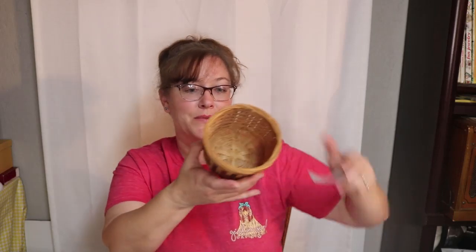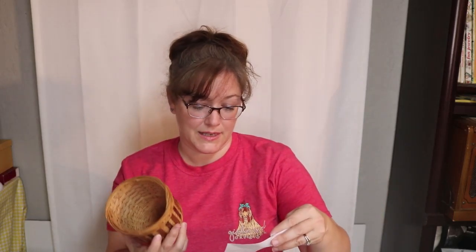But anyways, this is just a cute little one. I'm not even sure what I'm going to do with it, but it was 50 cents, so I grabbed it. If I wanted to sell it, they could be anywhere from $2 to $3. So it might just be another small item that I put in my booth, because they do very well.